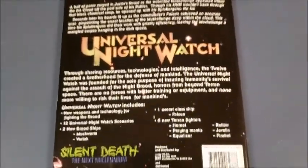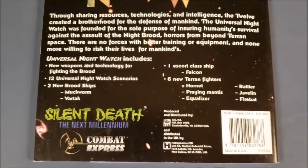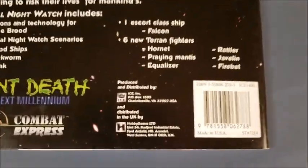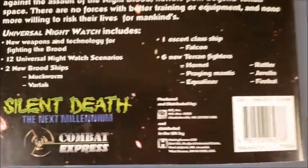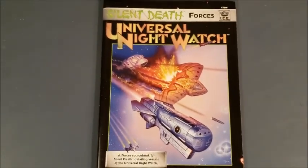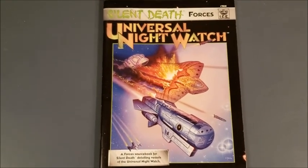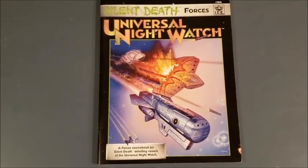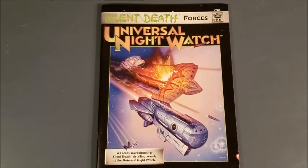I'm going to show you the back of the book now. I was talking about how it showed which two were new for the bugs in this one. Two new ships were the Muckworm and the Vartak. So the Muckworm and the Vartak right there. So I really enjoyed Universal Night Watch. We did a lot of Night Watch versus Bugs scenarios. And the Night Watch is by no means invincible. They can be taken out by Bug forces. It's just a matter of how.